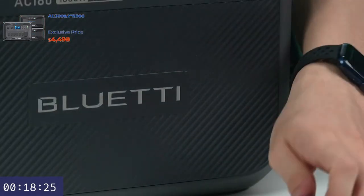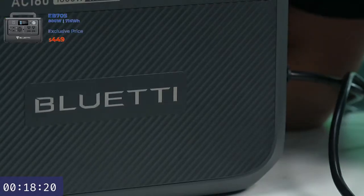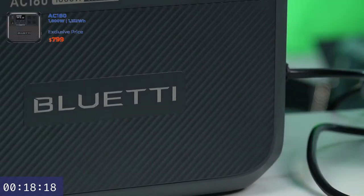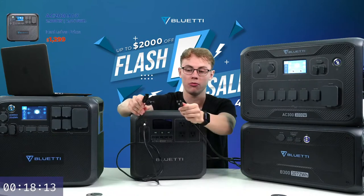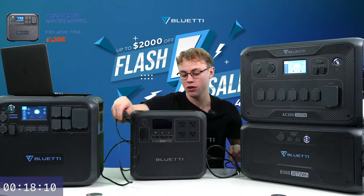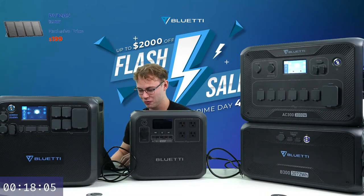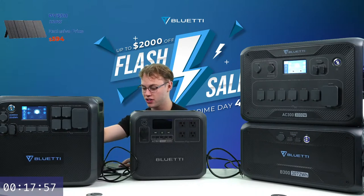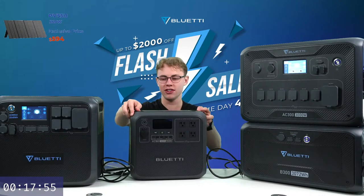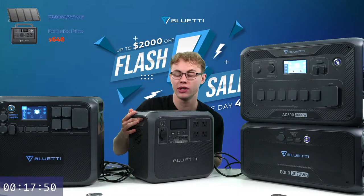Now, can you charge from AC and from solar panels at the same time? Yes, you can. So go ahead and plug it in here. Okay. And now you're charging from solar panels. And you can also charge from a wall outlet at the same time. All right. So how big is it? Might be hard to tell. Okay, but I'll tell you guys exact metrics. It is 13.4 inches by 9.7 inches by 12.5 inches, and the weight is 37.4 pounds.